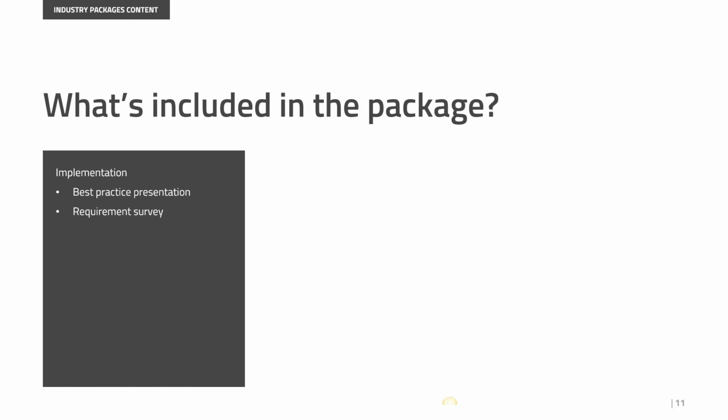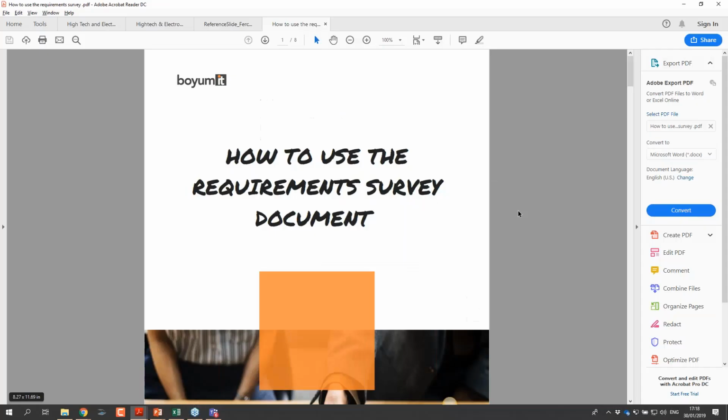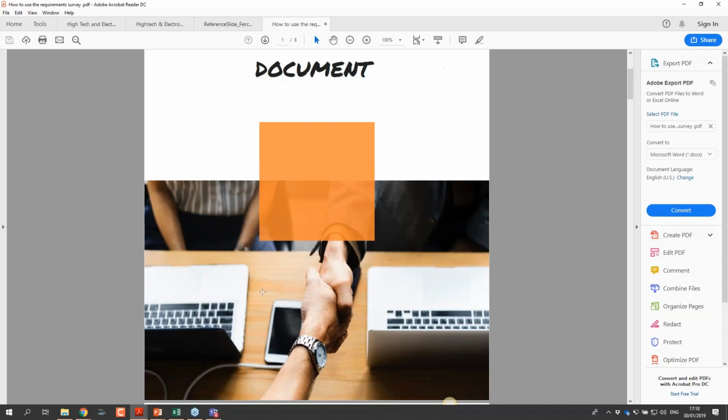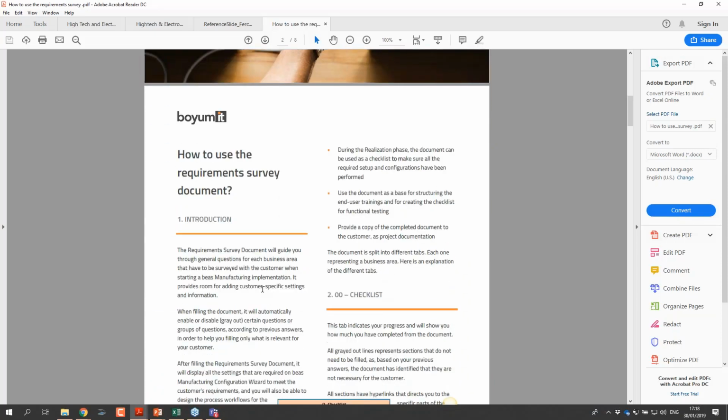Another thing that we have is a requirement survey. That's actually the blueprint template. So let me just go into that template, into a document that explains how to use it. That's a document basically that will guide you through all the questions that you need to ask the prospect for each business area that the business has.